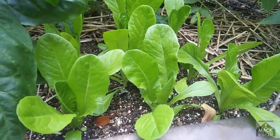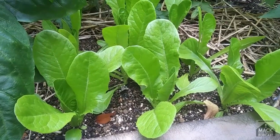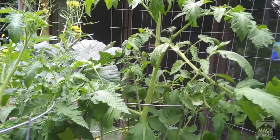Here's some transplanted lettuce that seems to be doing very well. Again, the littler stuff should be on the outside. So this is in a good spot because it won't get too overcrowded by these huge tomato plants.